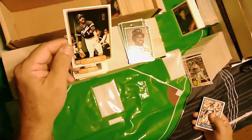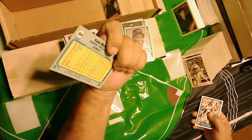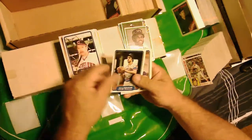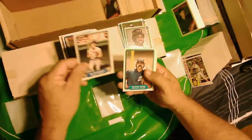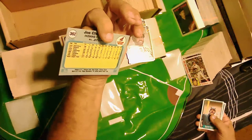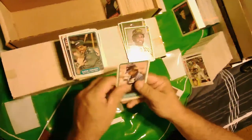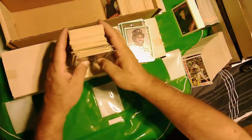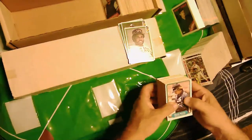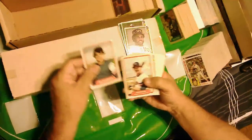Vida Blue. Joe Carbonell. He has an error card. I just haven't looked it up yet. He's got a card that's an error. I gotta find that, see which one it is, so I can check and see if I have it. All right, so moving right along.